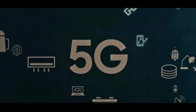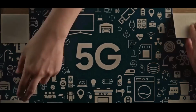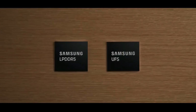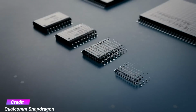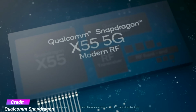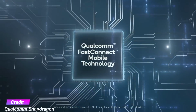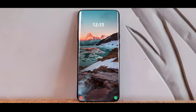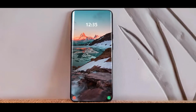Another reason for the larger battery could have to do with 5G, which is expected to become a standard feature in 2020 as carriers continue to build out their networks and 5G connectivity becomes more common. The only problem is that 5G uses more energy than 4G, and as a result, smartphones are going to need slightly larger batteries.